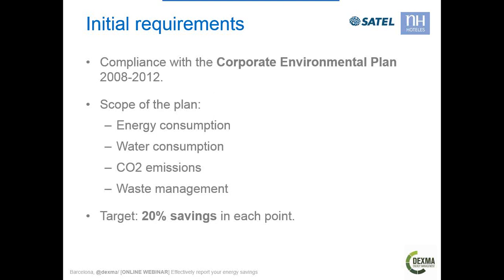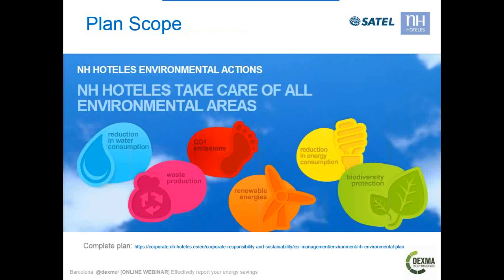Next slide, please. As you can see on the slide, the full version of this plan is on their website. I cannot explain every part of the plan here because it's really complete, but I really recommend that all of you take a bit of time to check it out. It's really interesting, and you can find the link right down on the slide. Next slide, please.